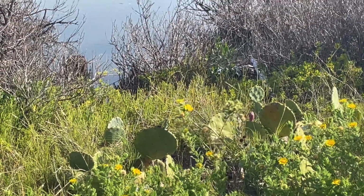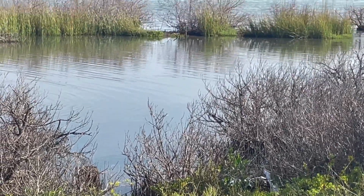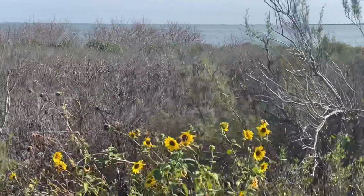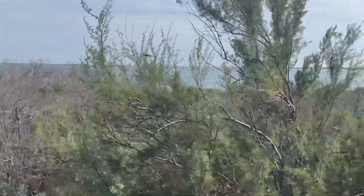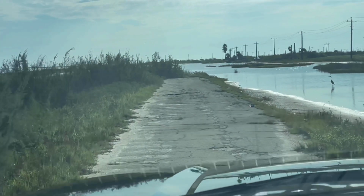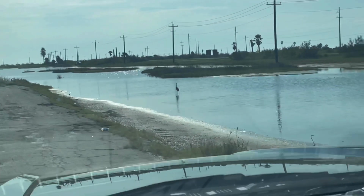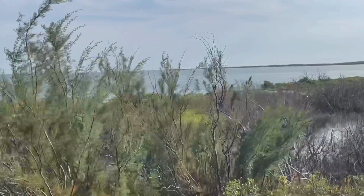I was surprised to see some cactus in here. And I guess I shouldn't be because it's Texas, but there's a decent amount of cactus scattered throughout this little wetland area. Real pretty in here. And here's back to the paved road. And you can see it ends right up here, so I've got to go to the end and then probably back up a couple 100 yards until I can find a spot to turn around. Working on my backup skills.